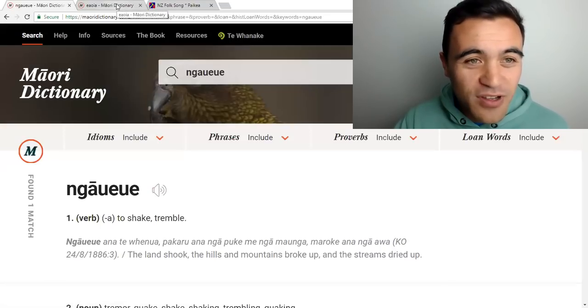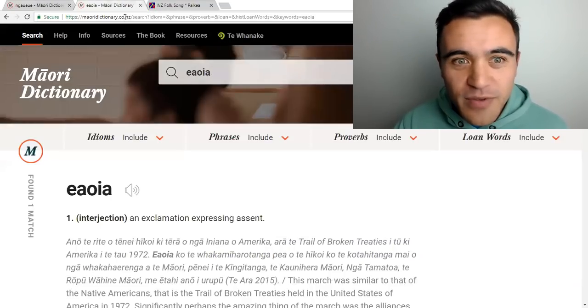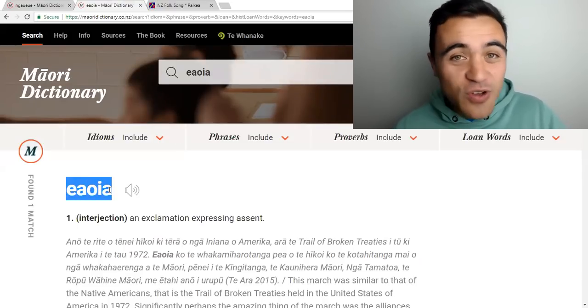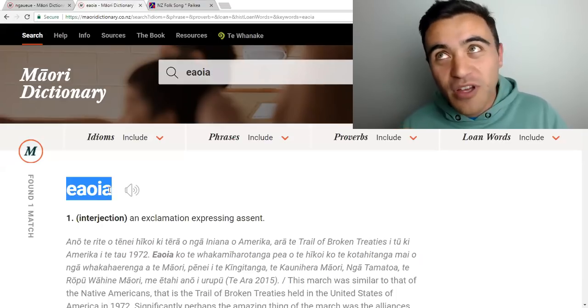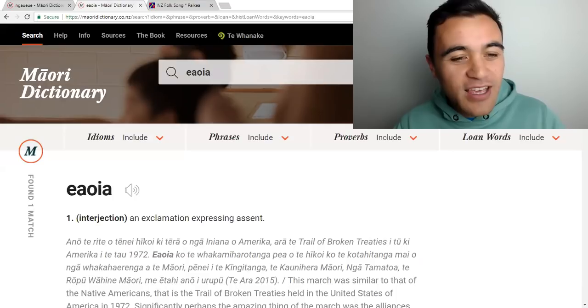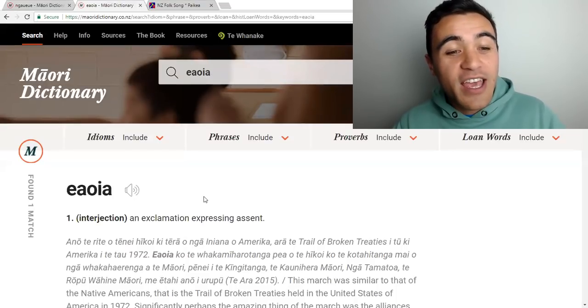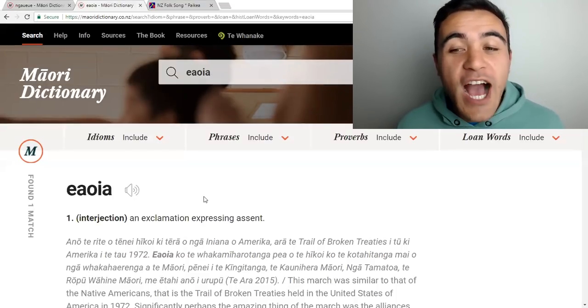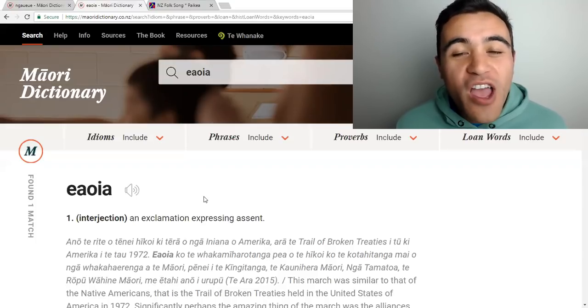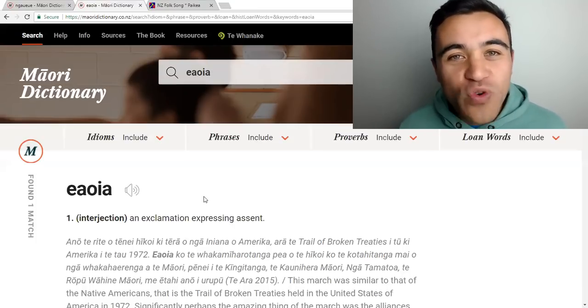The next word, which you might have noticed up the top here, is another word. It has no consonants, no h, k, m, n, p, t, w, ng, f in it. It's just five vowels, E-A-O-I-A, E-R-O-E-R, E-R-O-E-R.